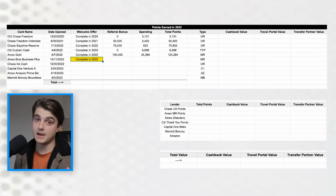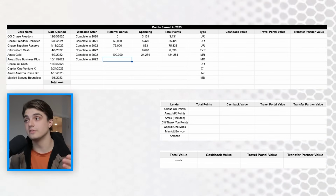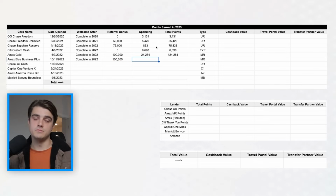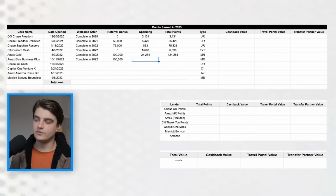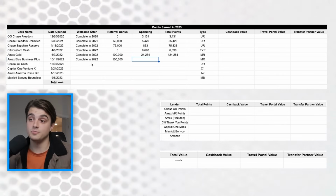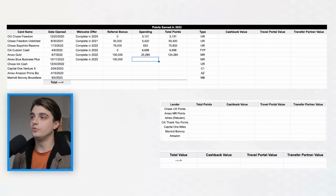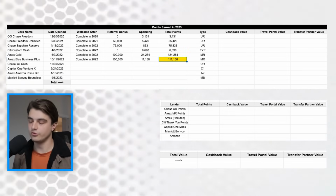I promise we're about to get to a card that I actually opened this year, but next up we have the Amex Blue Business Plus, which I got a welcome offer for back in 2022. And again, like I said, maxed out my referral bonuses once again on this card for a total of 100,000 points. As for spending, this is my most heavily used business credit card because it gets 2x back on everything. But once again, this number is lower than expected, maybe because I did funnel a lot of my business spend through these other cards I opened this year in order to hit the welcome offers. But I still was able to accumulate 11,158 points, bringing my total on this card to 111,158 points.